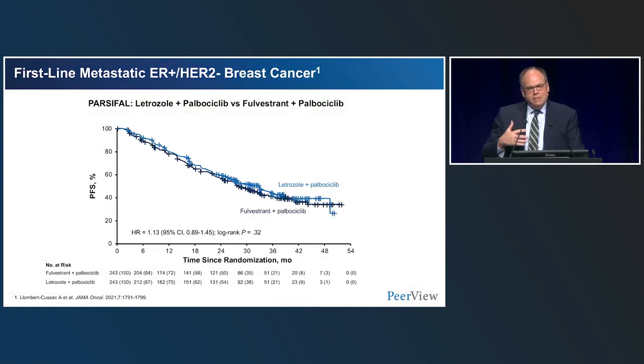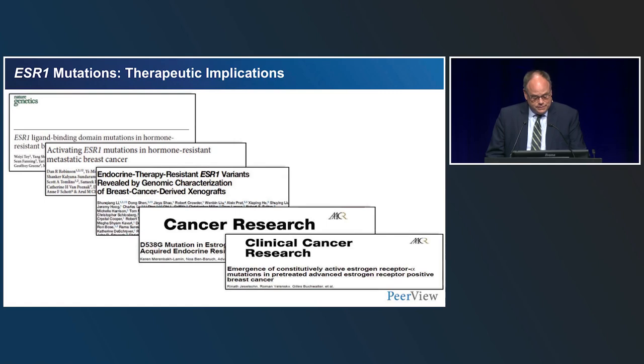Well, what about in the era of modern day CDK4/6 inhibitors? And this is the PARSIFAL trial, where patients in the first-line setting received palbociclib, and the randomization here was to either letrozole or fulvestrant. And what you can see here is that in this particular setting, the type of endocrine therapy did not seem to make a difference, with no statistically significant differences in PFS.